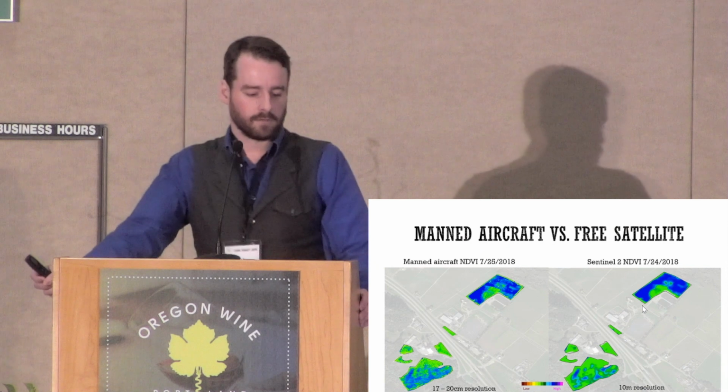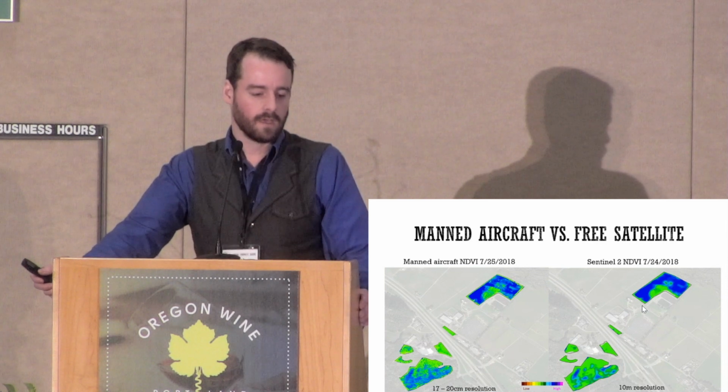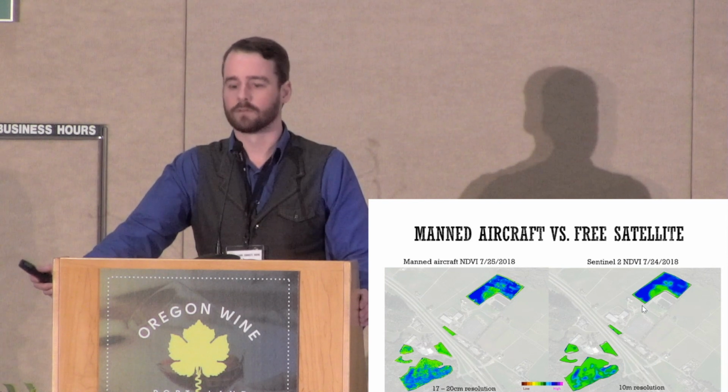Here's if I zoom out to a larger commercial vineyard. Here's a comparison with a vineyard in Sonoma, and again, you can see there's very little difference on a practical level between these images when we're talking about zonal management. And again, it's a free image. You can create these yourselves.